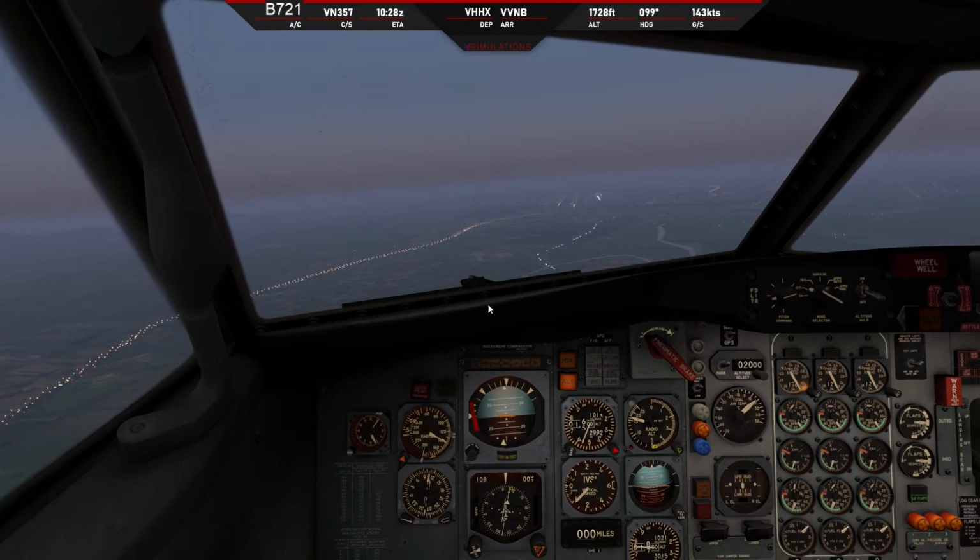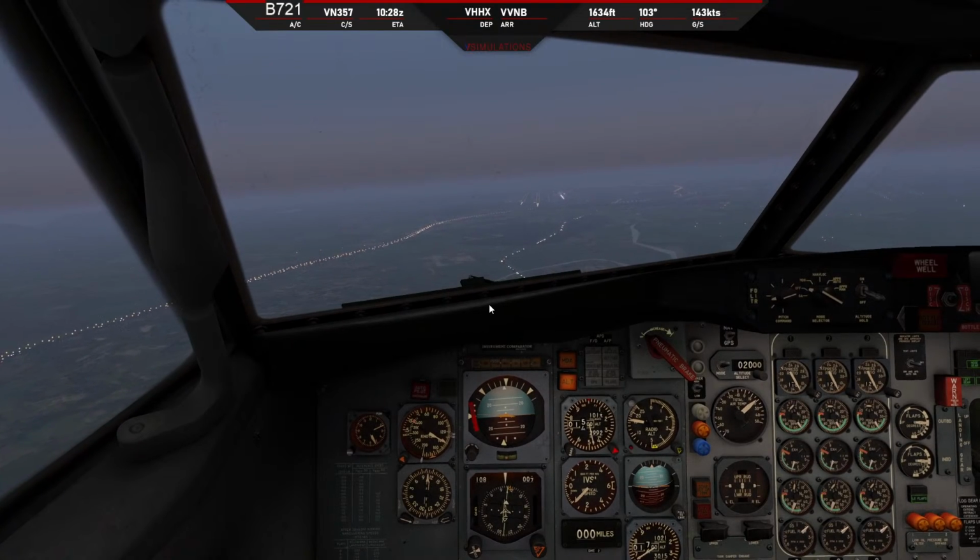And Hanoi traffic, Vietnam 357. We got the airport in sight now, 5-mile final. We're going to just set up for 11 right, visual approach, Hanoi.